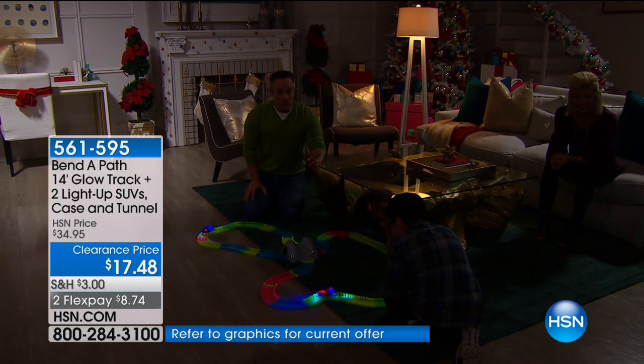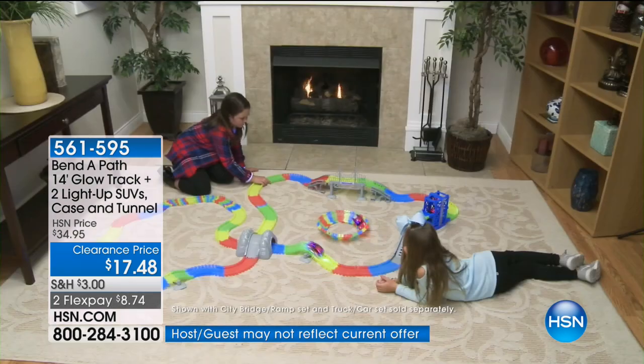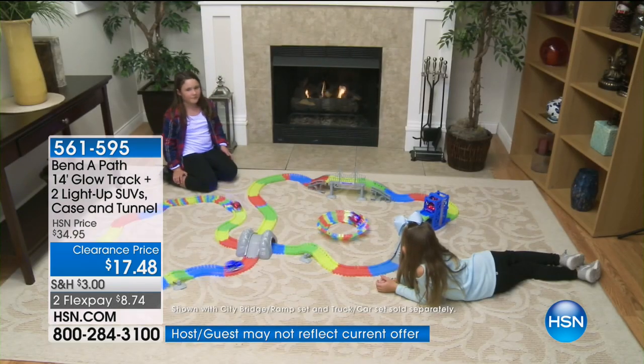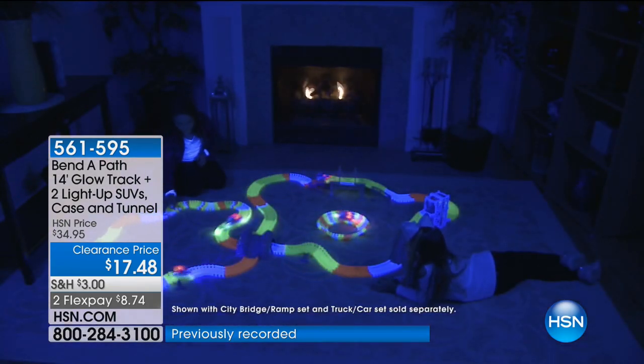What people also appreciate too is the cleanup. It's so easy to give, fits a lot of people, but no matter if we set it up in front of the fireplace, we set it up on the dining room table, pack it up, take it to your room, kids, because you know it's time for bed, you can do that.